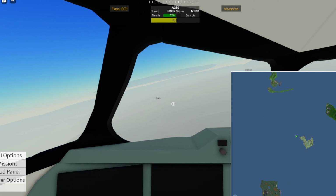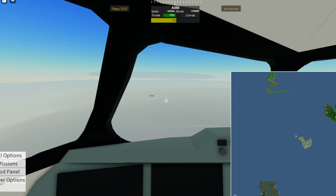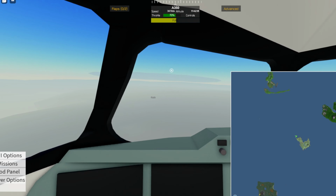I'm gonna go more into, yep, I think that's it. Yeah, that's the right heading. Oh, that should be good. We have already lost half of our fuel. We should be good. We should be good, because we can easily refuel at Perth.